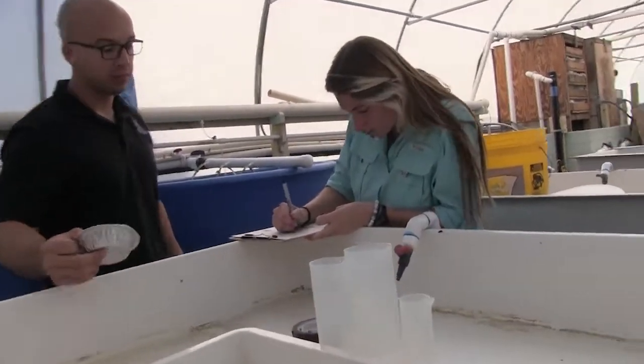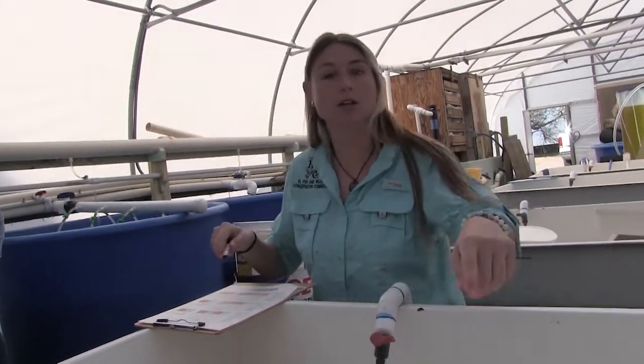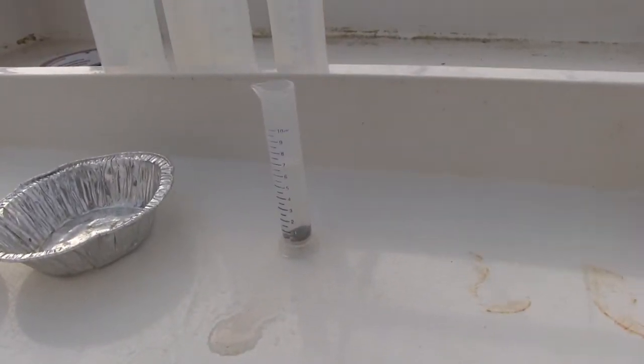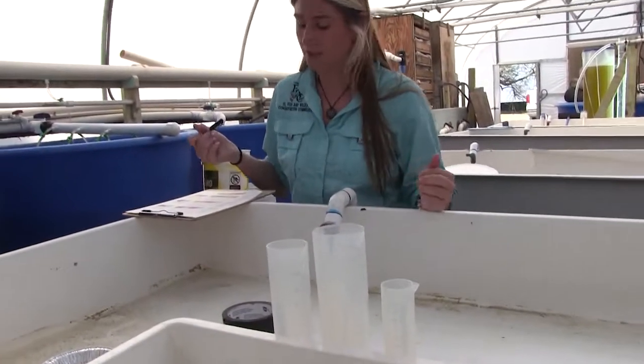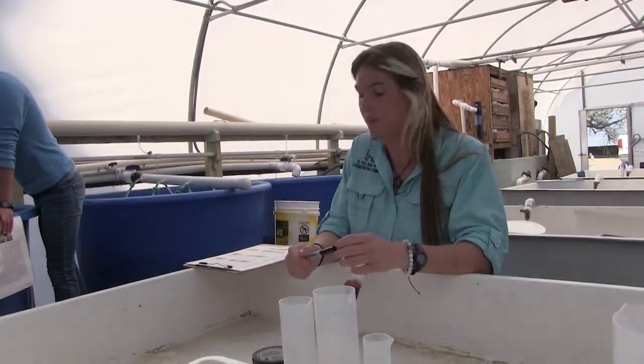So what are you writing down over there, Liz? I'm just writing down how many milliliters the smallest size class of scallops is. It's about 1.2 milliliters, and that was 22 total scallops that are less than 4 millimeters.